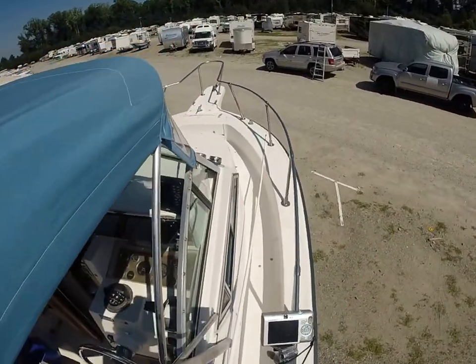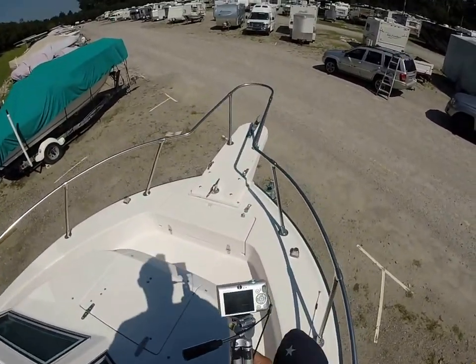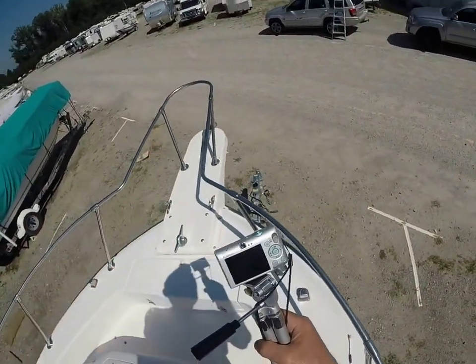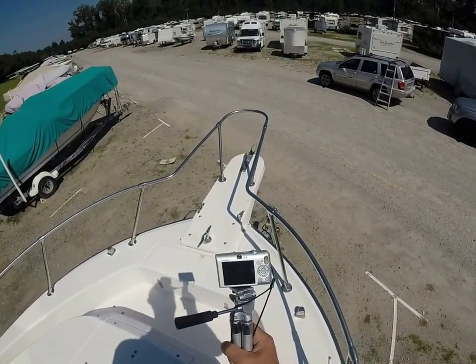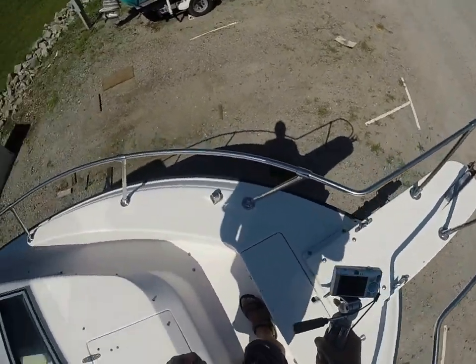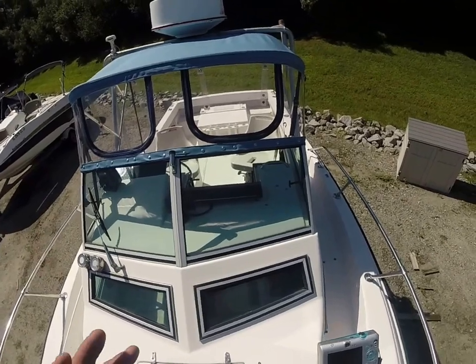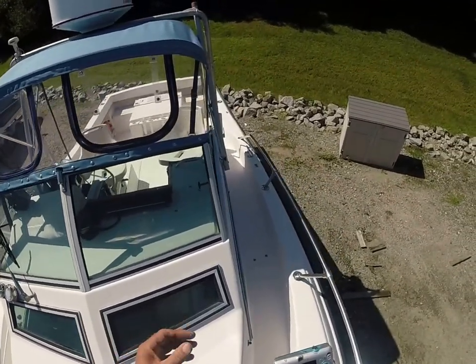This bimini top is less than a year old. Bow rail is in great shape. Moving forward. Anchor in the anchor hatch. Bow pulpit has its standard chipping and cracking as would be expected, as is on every vessel that I'm on so far this year. Trying to give you guys just a full look. Just beautiful. I mean, this is a lot of boat for 22.